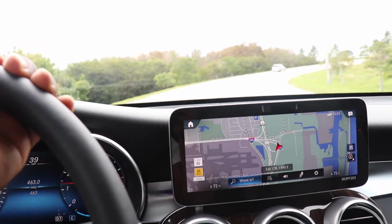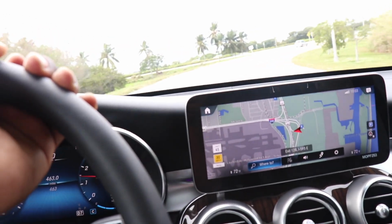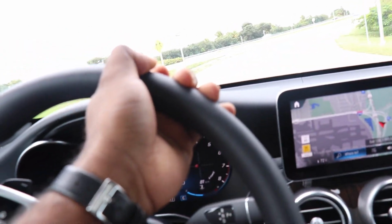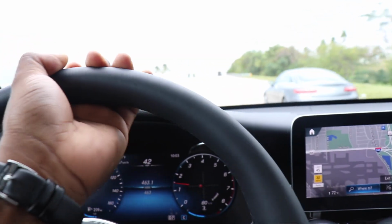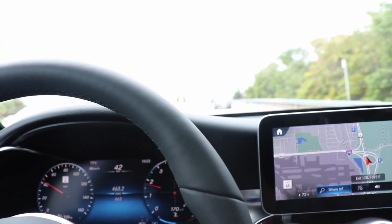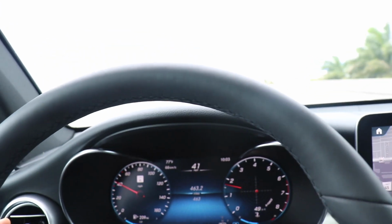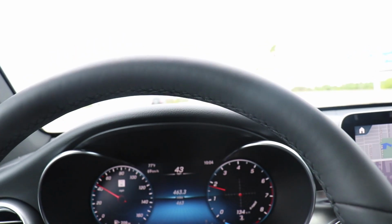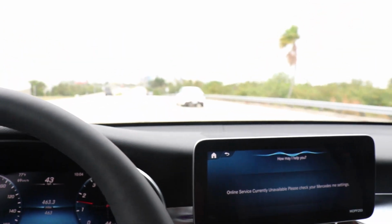Yeah, so it's a beautiful voice activated system that allows you to keep your hands on the steering wheel. So even though this is a touchscreen, it just makes it so much easier to drive. Like, everything about this car was really designed for the driver. I cannot thank Mercedes enough for this car.